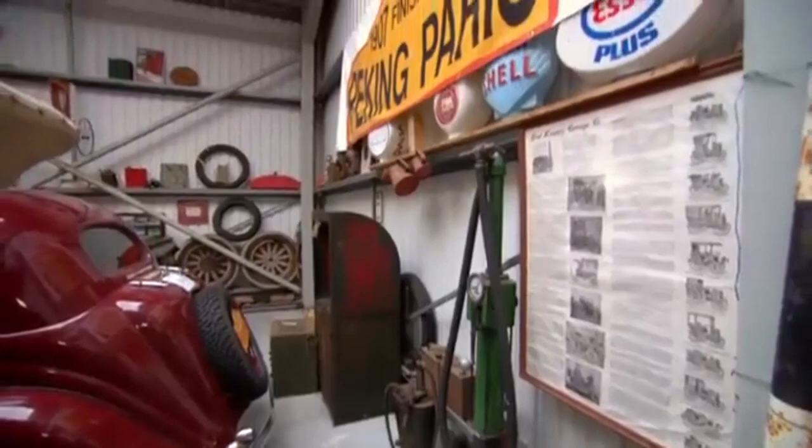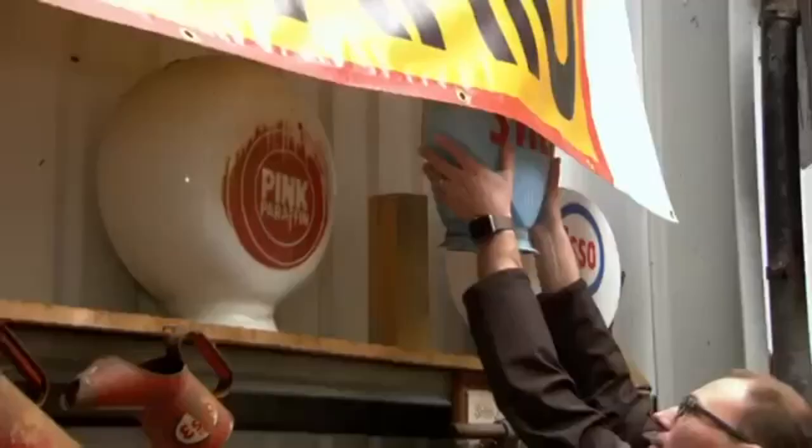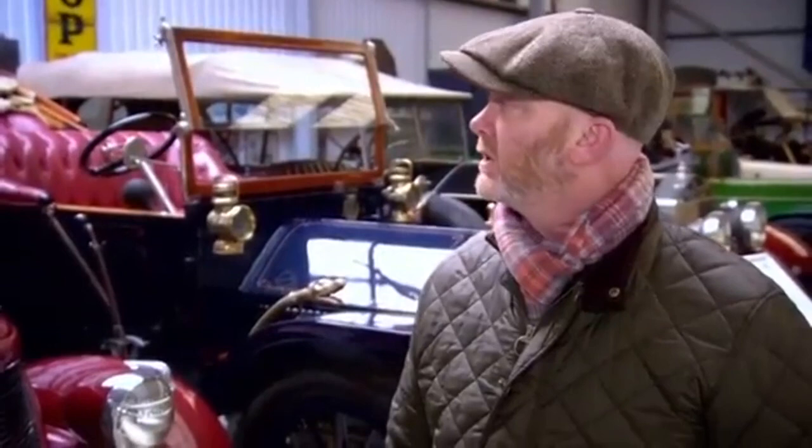There's some really interesting stuff around the back of here. OK. The things that jumped out at me were the pump tops. These globes are very, very collectible. They really are. And there's one in there that I think is a little bit more interesting than the rest, and it is the Super Shell in blue. I think it's interesting because it's Super Shell. It's not just normal Shell petrol. It would have been a higher octane rating.